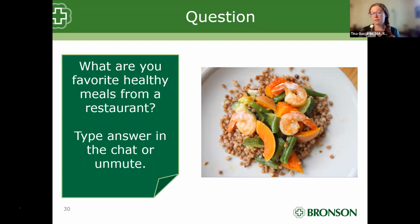So those are a lot of sit-down restaurants too. What about favorite healthy meals from like a fast food? What do you choose then? Salmon, grilled fish, or seafood? Those are good choices. You guys are using all those keywords I talked about today.